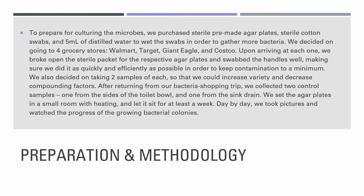So we picked 4 grocery stores: Walmart, Target, Giant Eagle, and Costco. The reason why we picked these stores was because, in the Cranberry or, in general, Pittsburgh area, these are the stores that everybody goes to most. So we picked these ones to test them. It would be a fun experiment.